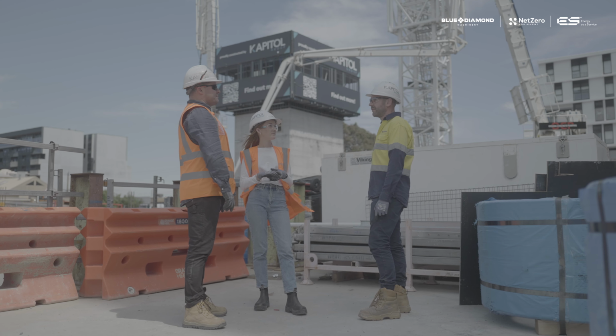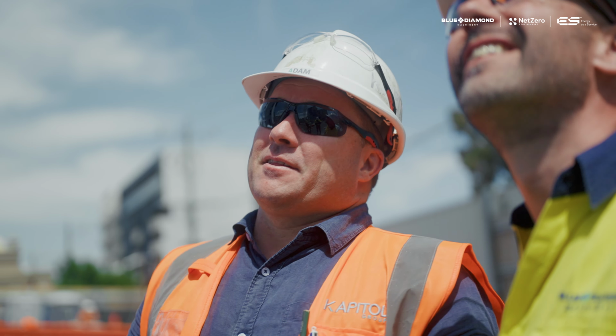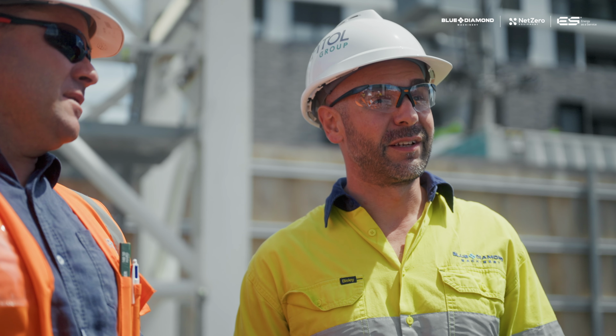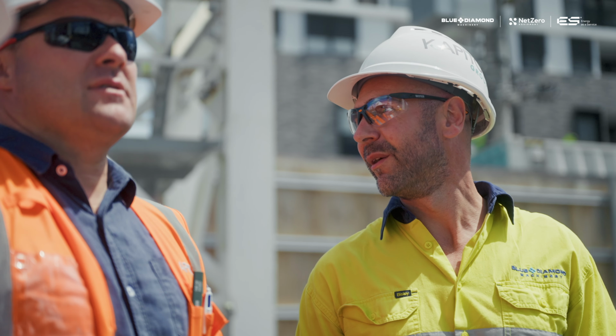So we've been working with Blue Diamond for almost 2 years now to progressively roll out this system across some of our new projects. And the reason we're doing this is because we are at the start of our decarbonisation journey, and we are looking for ways to reduce emissions and reduce our fuel consumption.